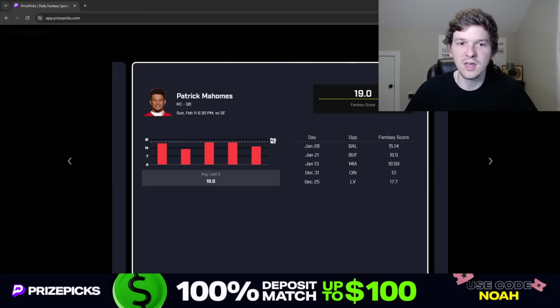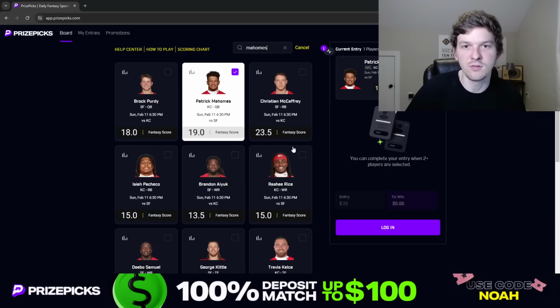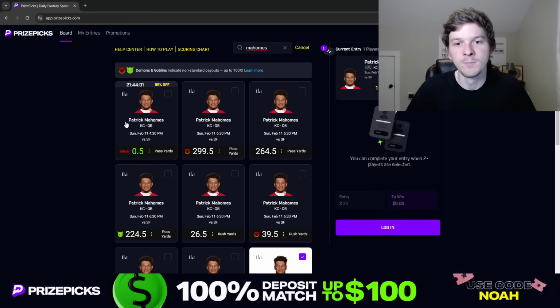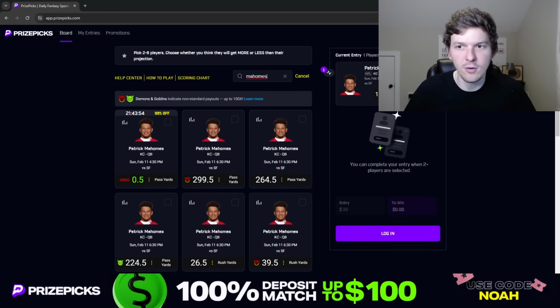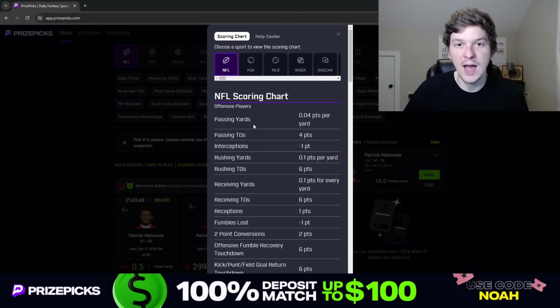Well, let's just take a look at what the sportsbooks are projecting for Mahomes this week, how Vegas is projecting him across the board. Let's take a look at his props individually. So his passing yards prop is set at 264.5. If you are new to Prizepicks, if you've never taken a fantasy score bet before, you can just click scoring chart right here, and it will show you how fantasy score is calculated. They use the exact same scoring system that you would use in a fantasy football league.